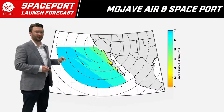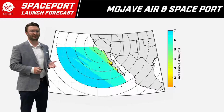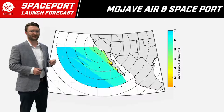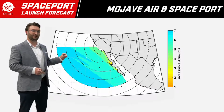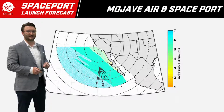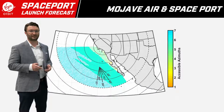But the regions you're seeing in this plot here, from the green out through the aquamarine and through the blue, are showing just what a little bit of aircraft range and the ability to originate a launch further away from the coast and those downrange populations, what that will give you. So what we see here by this particular region is access to 50 degrees inclination, just based on the ability to avoid the populations of Baja and South America.